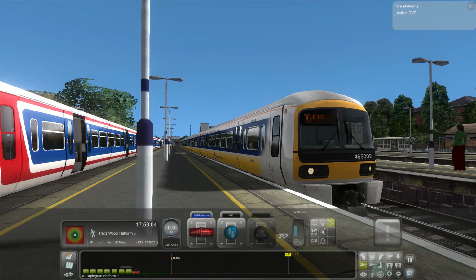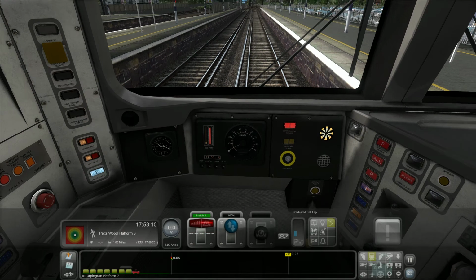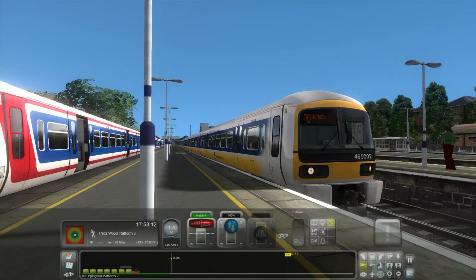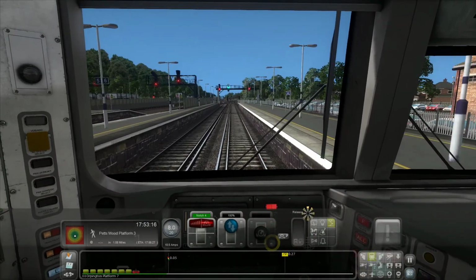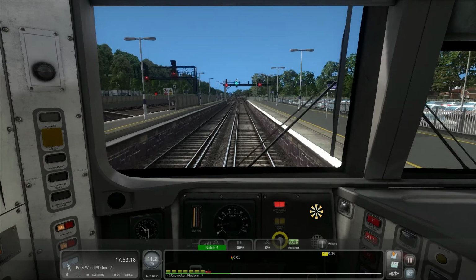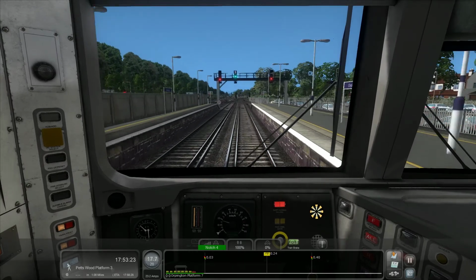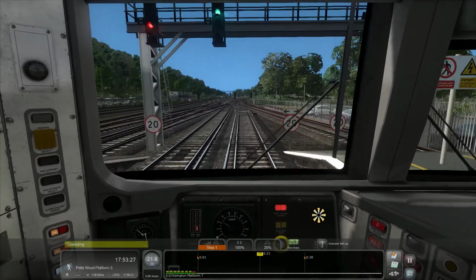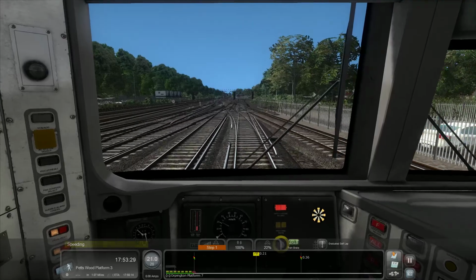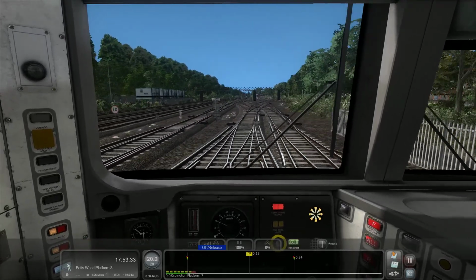Oh, and we've got the road. I'm not sure what animal it is, but there's an animal, it's foxes, that's what I'm thinking of. This thing sounds like a fox screaming, in my opinion.